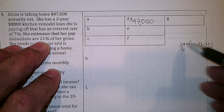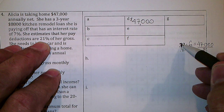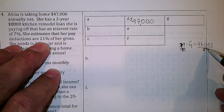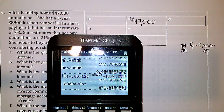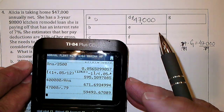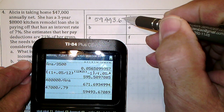Excuse me, got to pay attention here. Wow, I'm making a lot of mistakes here. Sorry. Got the battery going here, but I'm not quite going right. 21% from 100% is 79%, 0.79. So I got to take 47,000 divided by 0.79. That gives me her gross annual income, which is 59,493.67.